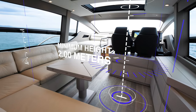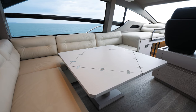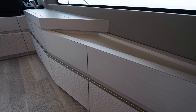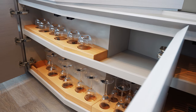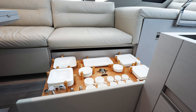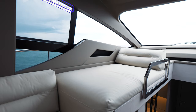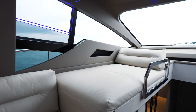In the lounge, the minimum height is 2 meters. Here you can find total comfort thanks to this long sofa and the extendable table for 8 people. Along the starboard side, the piece of furniture adjusts its width to make the passageway comfortable and, at the same time, to offer the maximum stowage volume. It also contains a 49-inch TV. If you lie down over here on the chaise lounge, you can be cuddled by the sea breeze.